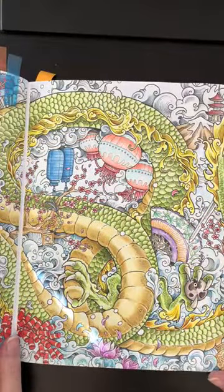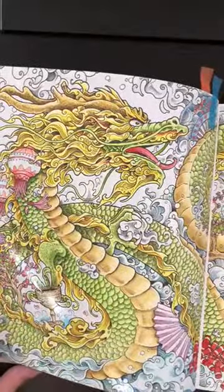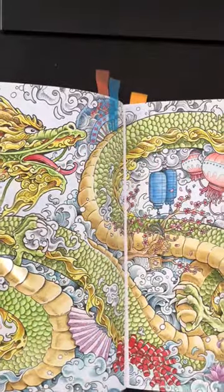This is finished all in Inktense. This was fun. I liked this one. This turned out really good. It takes Inktense pretty good. I mean, it takes water good. It's just washes of water it doesn't do.